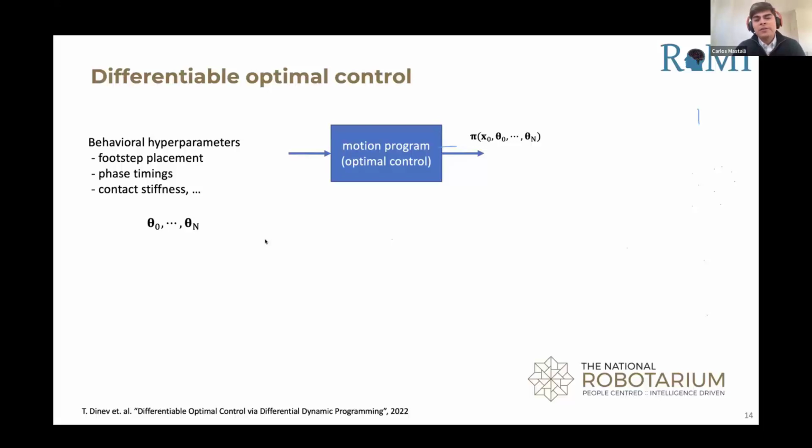When I started this presentation, I talked about the goodness of optimal control, or top-down approaches, because we have interpretability and structure, and this is nice. A way that I think we can use for incorporating this is by first understanding that an optimal control or motion program generates a policy, and this policy can be parameterized by behavioral hybrid parameters like footstep placement, timings, contact, but also by any identification properties or parameters related to the robot. So whatever you can imagine here, it just has to follow a Markovian structure.